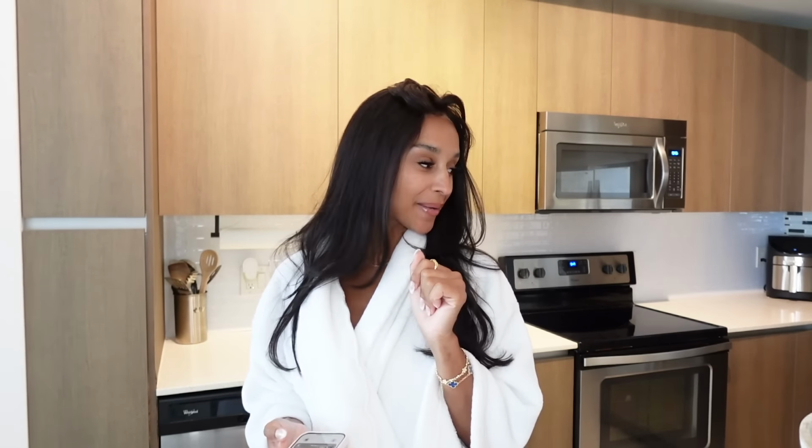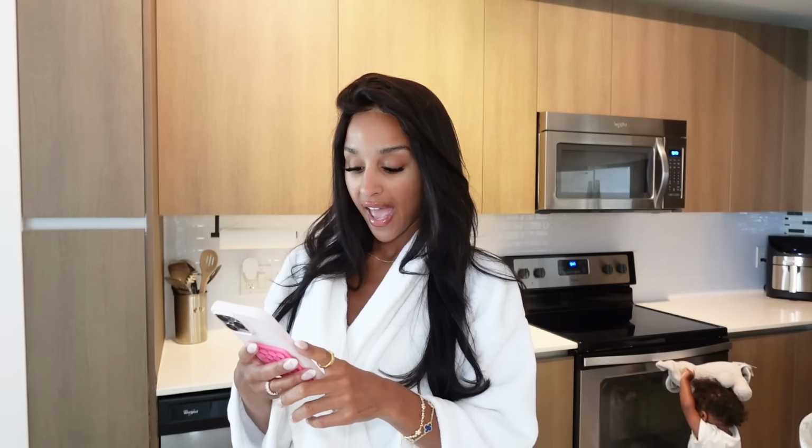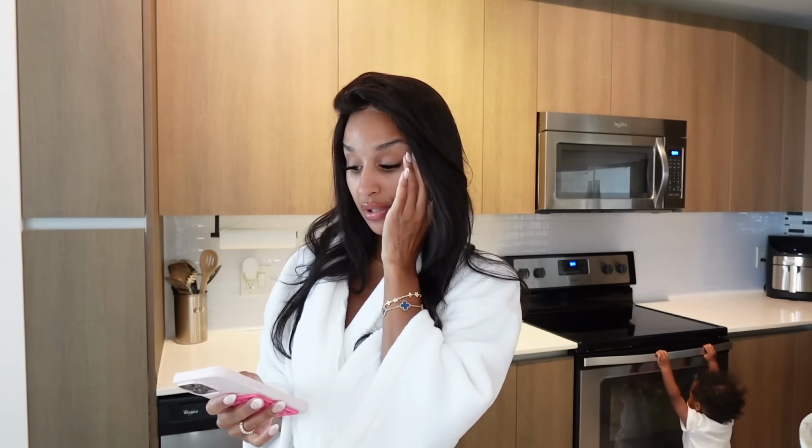So I got him, which I'm sure it's great because he's outside, he's in the water, whatever. But I got him this little tent. I'm going to show you guys everything that I got for him. I got him little toys for the sand and stuff like that. I got it all from Amazon, so I'll put it on my Amazon storefront.